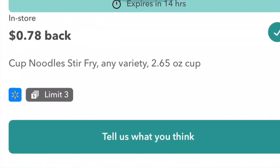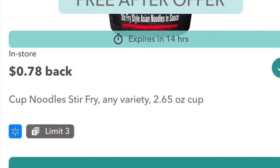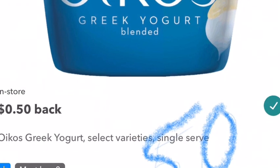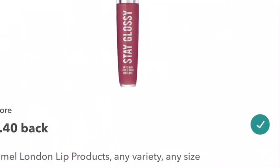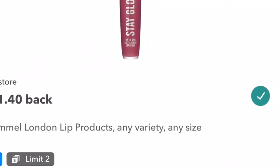Hi guys, right now you can get this cup of noodles completely free with Ibotta. The Oikos yogurt, you can get back 50 cents from Ibotta, making it only 50 cents. The Rimmel cosmetics, watch your clearance section, you can get them completely free.